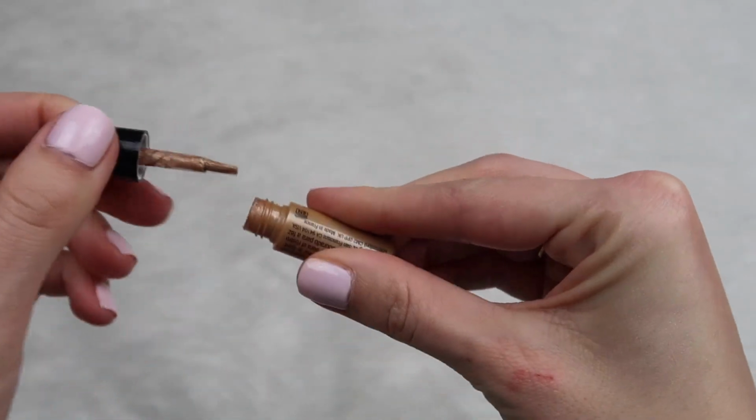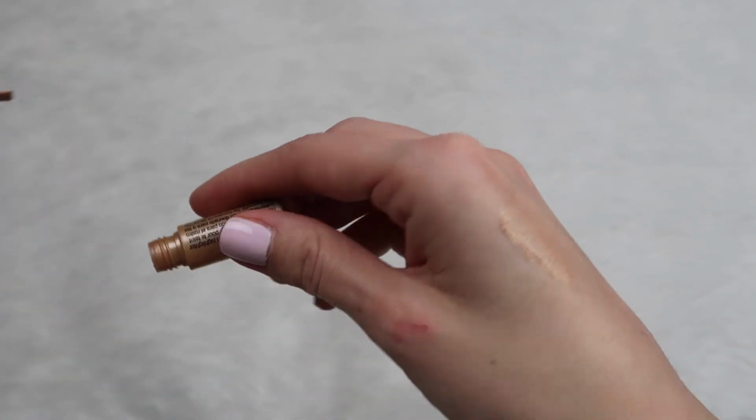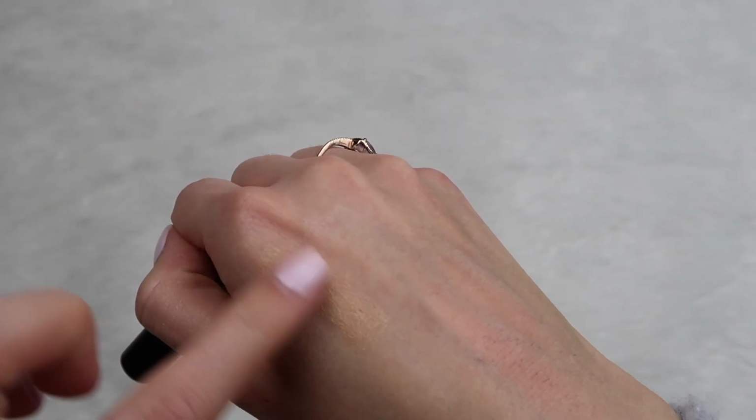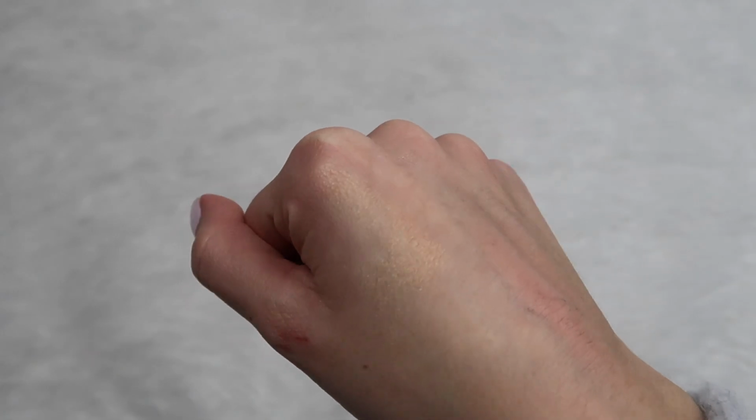And then the same with the Sunbeam. This is the more golden option, and this one I do like. I wear this one in the summer, but it's a little bit too dark for me in the winter. But I'll do a close-up swatch so you guys can actually see what these look like. The Sunbeam is really nice if you have a little bit of a darker skin tone to wear as a highlight. I don't know if they have one for us, like in the middle kind of people.